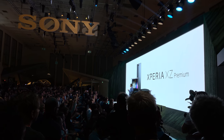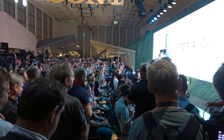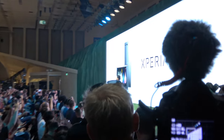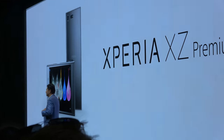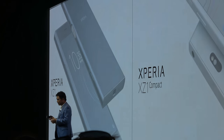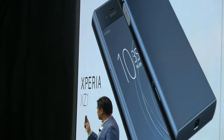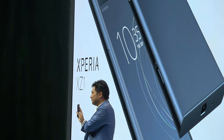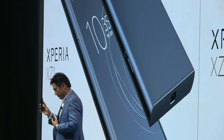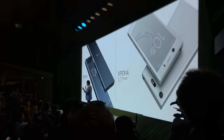One of two new models in our flagship family to bring you ever more choice and flexibility without compromising our world-class technologies. These new models are the 5.2-inch Xperia XZ1 and the 4.6-inch XZ1 Compact.